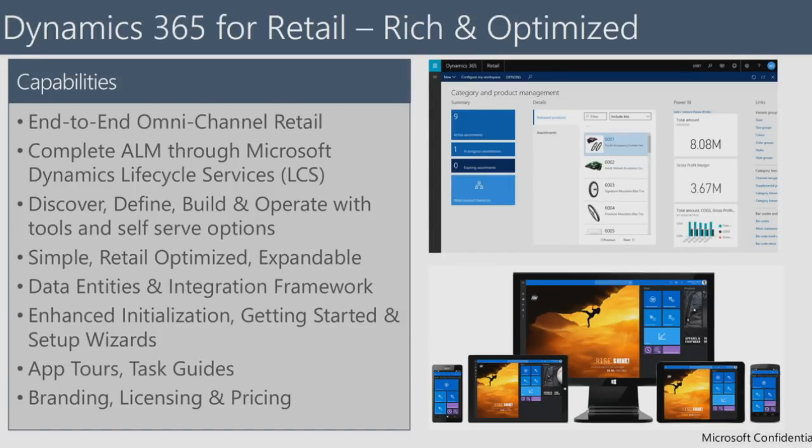We'll even give you in-app experiences for it. You may have seen that, the little black box that floats around the screen that shows you what's the next field and the next step you have to do. And then branding, licensing, and pricing. Being able to give you that omni-channel branding piece, the licensing, and being able to get to the pricing pieces that just make it a lot easier for you to understand what your costs are going to be.